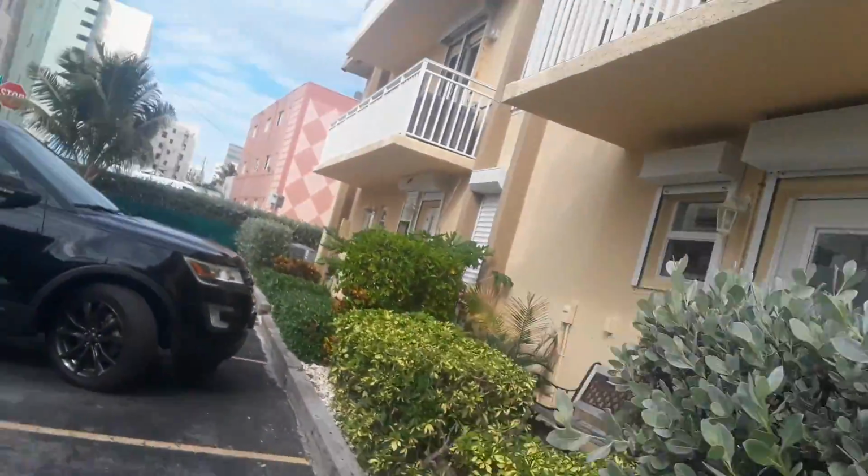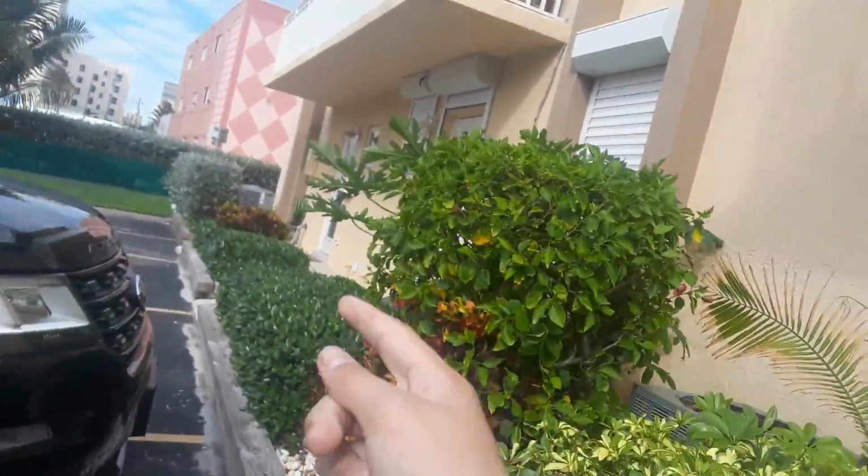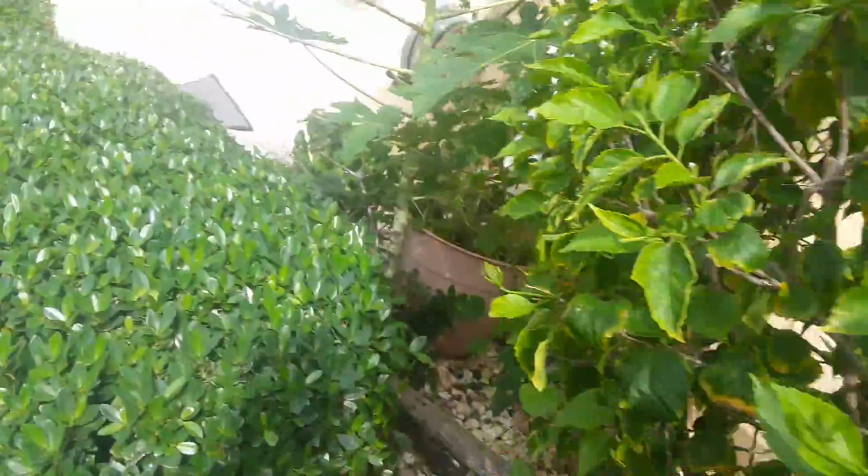Oh, there's a Carrier. Look at that. Carrier Performance. I am very surprised to see that. Oh my god, I can't wait to film that. Might be a route or something. Oh my god, this is so awesome. This is very exciting. Oh my god, dude, I can't wait to film that.